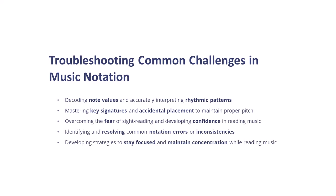Troubleshooting common challenges in music notation. Decoding note values and accurately interpreting rhythmic patterns. Mastering key signatures and accidental placement to maintain proper pitch. Overcoming the fear of sight reading and developing confidence in reading music. Identifying and resolving common notation errors or inconsistencies. Developing strategies to stay focused and maintain concentration while reading music.